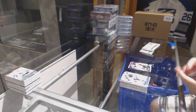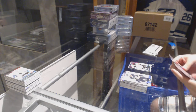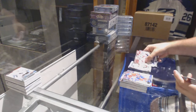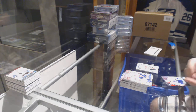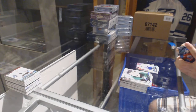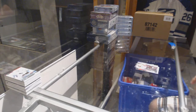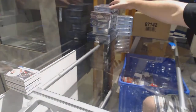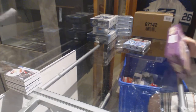Really? Three base packs, huh? What the heck? Four base packs. Alex Ovechkin portraits for the Capitals. We got a Young Guns for the Maple Leafs, Nikita Zaitsev. And a canvas for the Coyotes, Shane Doan. Not the greatest. I'll do Showcase next. Not the greatest tin we've ever seen in our life, but it can only get better.